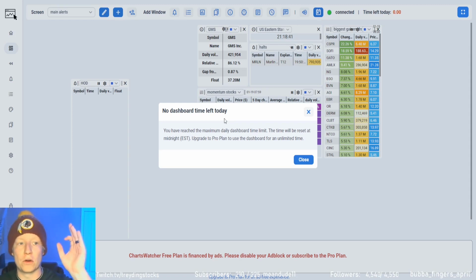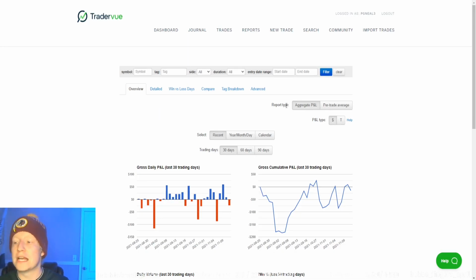So now TraderView, that's what we're going to next. Chart Watchers is my high of day scanning tool. TraderView is my trade tracking tool. If you are not tracking your trades, if you are not journaling your trades or using some kind of software to be tracking your trades, and I would definitely suggest using a software. I used to track my trades with just an Excel sheet. And while that's fine and dandy, I'm going to get into a couple of things with TraderView here to show you why this is so much more useful.